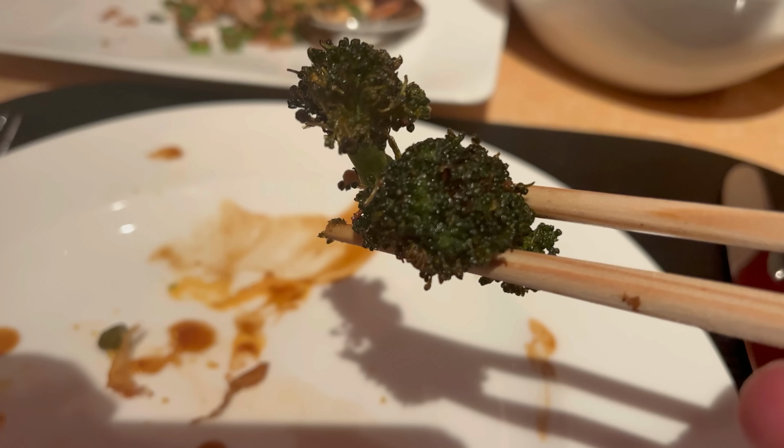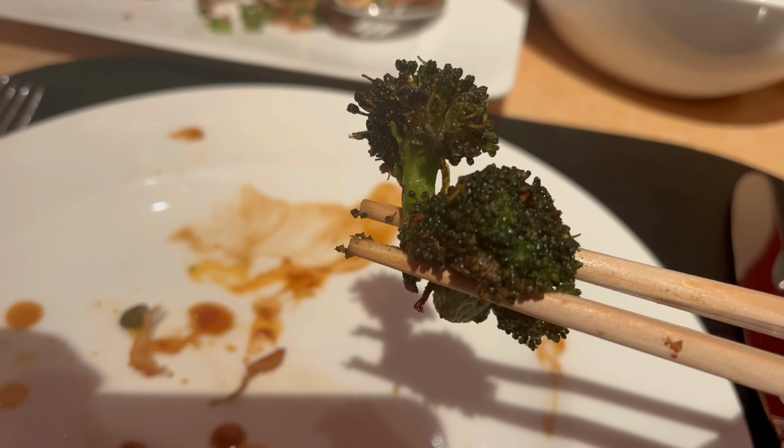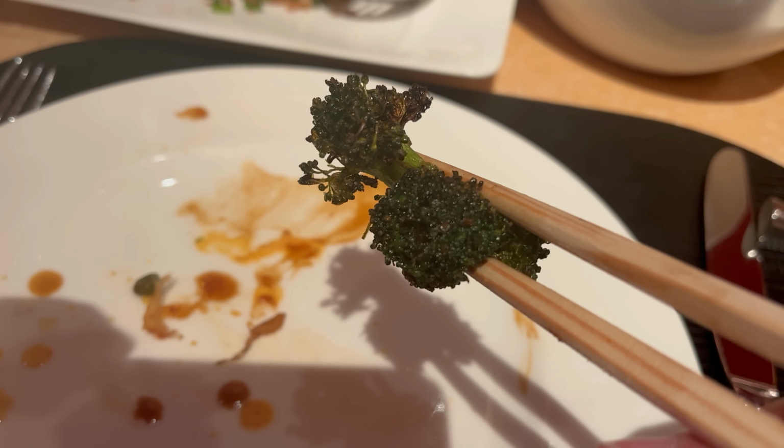All right, next up, we're gonna go ahead and try the broccoli with XO sauce. Now, XO sauce is kind of like a Chinese spicy sauce. We got it with a medium heat level. Let's go ahead and give it a try.